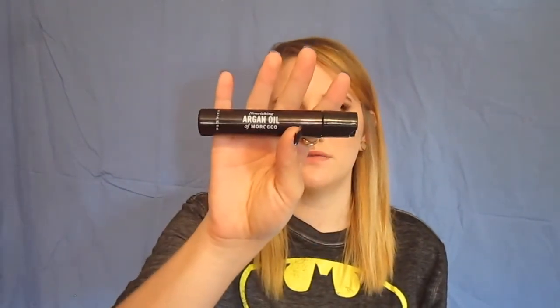So the next products that I'm going to talk about, I put into my hair after it has been blow dried, straightened, and the style is ready to go, or I'll even use these if it's not straight. So if my hair's curly, I also like to run these through my hair a little bit. These are more like everyday treatments. The first one that I use is this Marc Anthony Nourishing Argan Oil of Morocco, and it comes in a little tube like this.